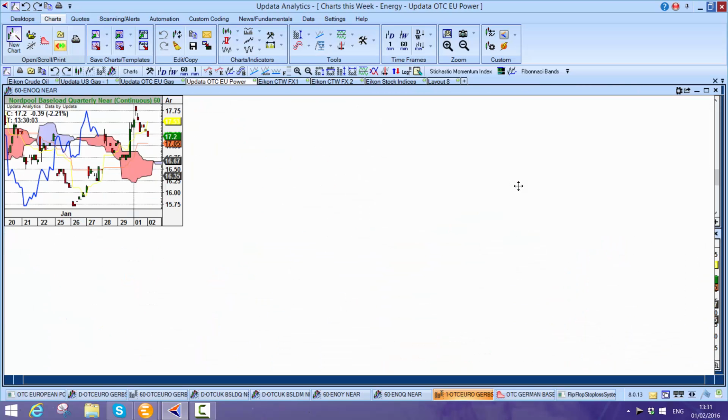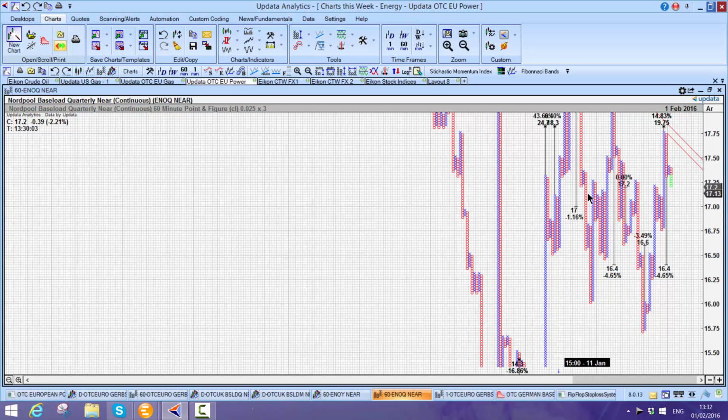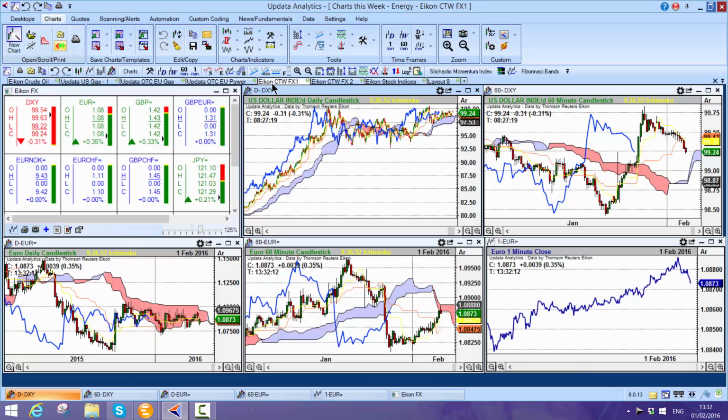If we just take a look at the targets for the quarterly contract, pretty much in a range here, and we do have upside and downside targets. This new downside target, the green crosses of this morning's crosses, activated 4.6% downside. So not looking great for the power markets in Europe.